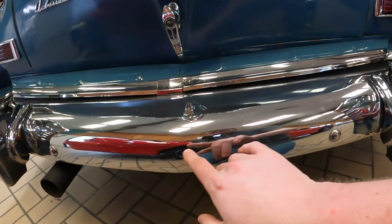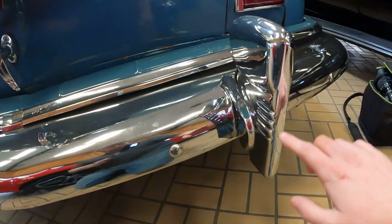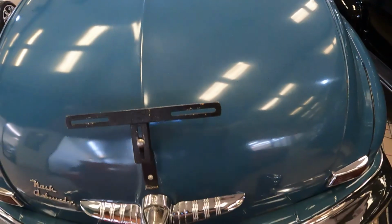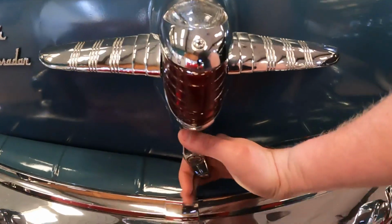The bumper comes to a point, an ever so slight point there. I love the overriders in the back as well. The trunk deck lid has an ever so slight crease as well. This is where the light bulb is for the license plate bracket. Getting into the trunk.